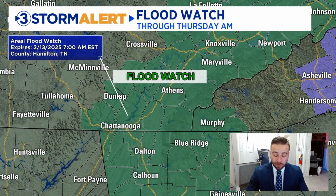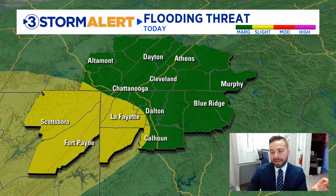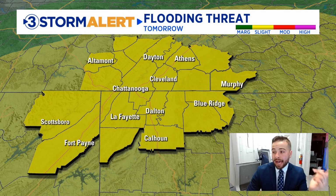You got to also keep in mind, it's been dry. We've been dealing with the drought for some time. So a lot of runoff initially is going to lead to some of those issues. Now the flooding concerns today probably going to be higher in that yellow shade. So parts of Walker, Dade, Tuca, down into DeKalb and Jackson counties. And then tomorrow gets a little bit higher for places like Cleveland, Athens, Dayton, Blue Ridge. A slight risk, which is level 2 out of 5 issued by the WPC for flooding potential.